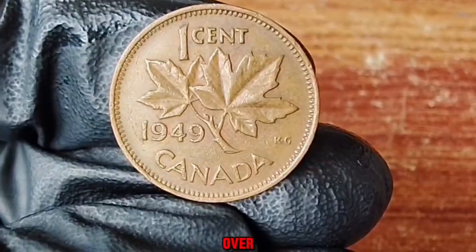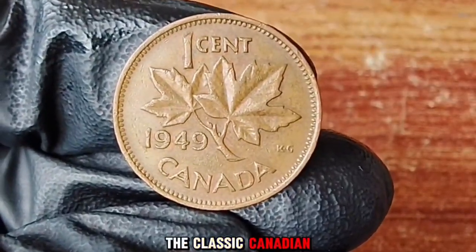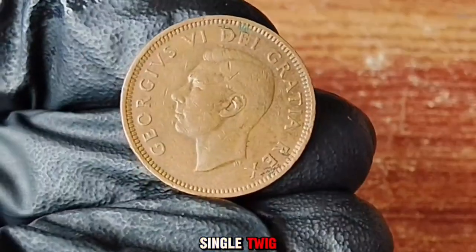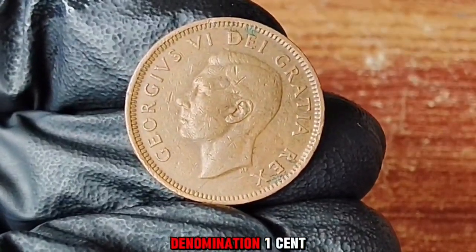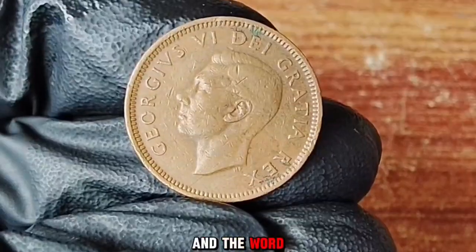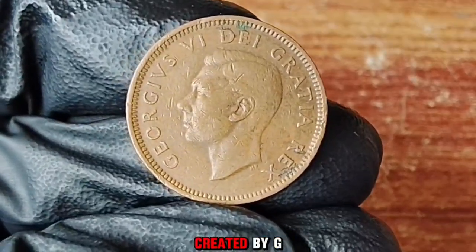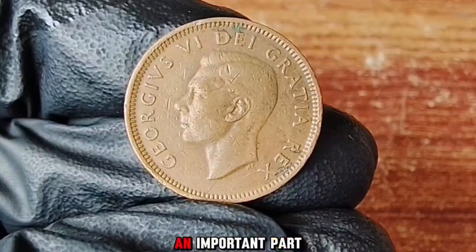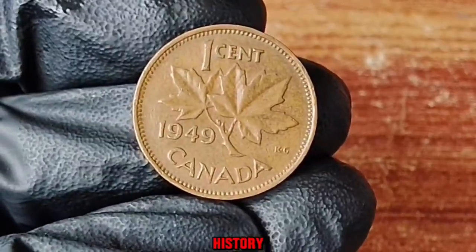Turn the coin over, and you'll find the classic Canadian maple leaf design, with 2 maple leaves on a single twig, along with the denomination, 1 cent, the date 1949, and the word Canada. The design was created by G.E. Kruger Gray, whose work became an important part of Canadian coin history.